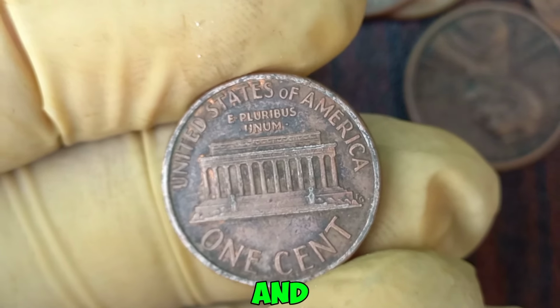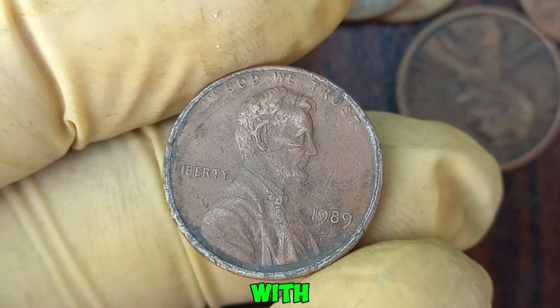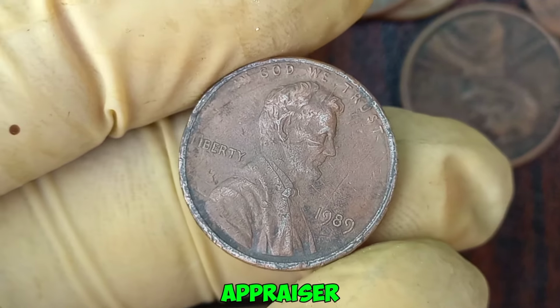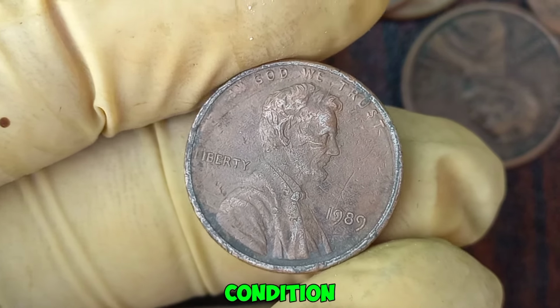Before you make any decisions about selling your 1989 no mint mark Lincoln penny coin, it's important to do your research and make sure you're getting a fair price for your coin. Take the time to consult with a reputable coin expert or appraiser, who can give you an accurate valuation of your coin based on its condition and rarity.